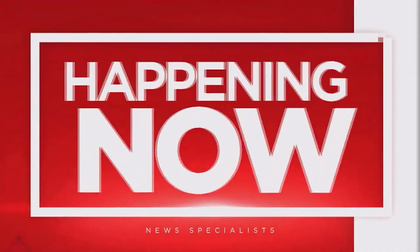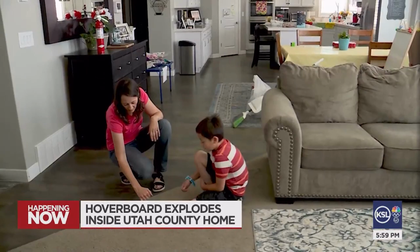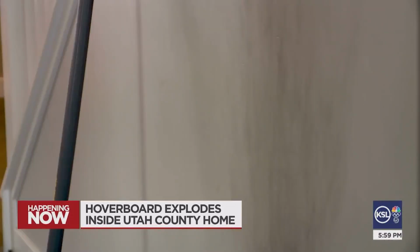Ladd, what a scare for this family. Yeah, it was a real-life, dangerous game of whack-a-mole, all caught on camera, as batteries from this exploding hoverboard started shooting out all over the living room of this Lehigh home. "Mom, there's something wrong with my hoverboard." Thursday morning, Tamalisa Minor jumps into action to protect her family.